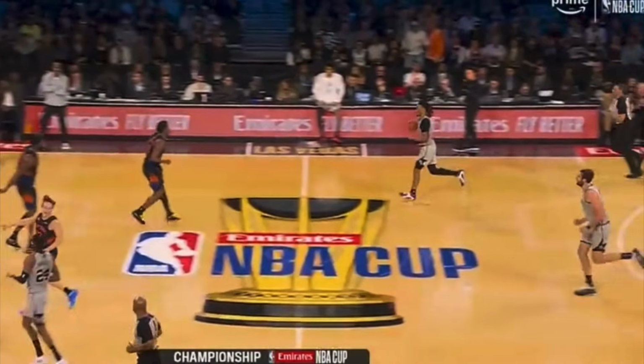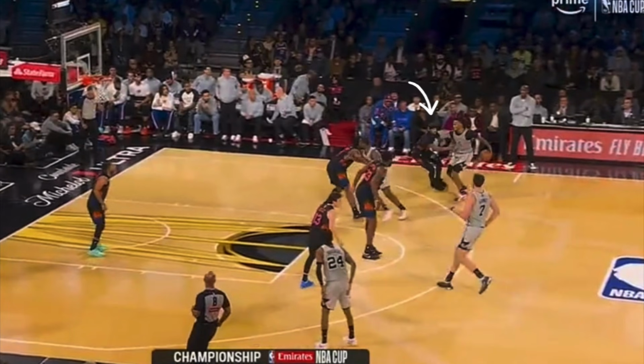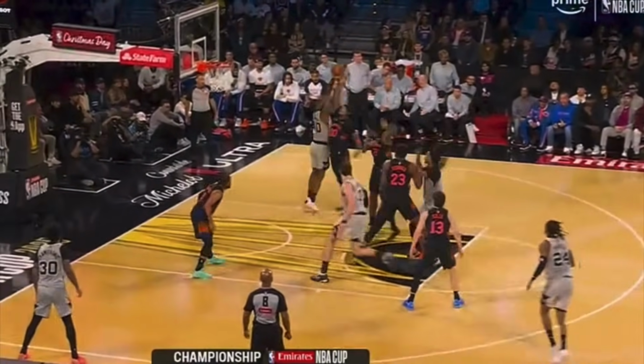This was also a huge play by Clarkson here late in the fourth, where he first switches off the screen to meet Castle with the ball. But on the pickup here, watch him shift back down and break up this pass.